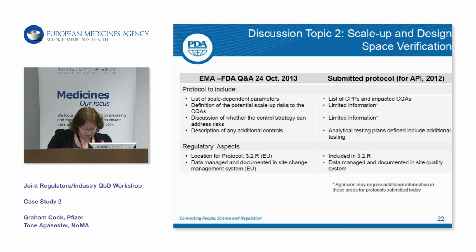In the submitted verification protocol, there was a long list of critical process parameters for the last 3 steps and also impacted critical quality attributes, together with the tests included in the control strategy and additional monitoring opportunities. On the other hand, the submitted protocol contained little information regarding definition of the potential scale-up risks to the critical quality attributes, and no discussion of whether the control strategy could address those risks.